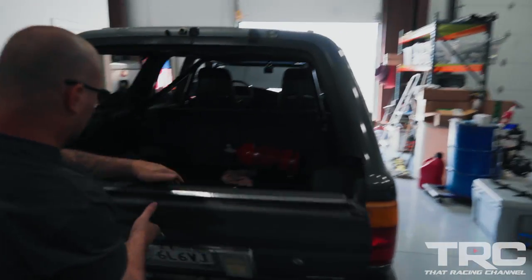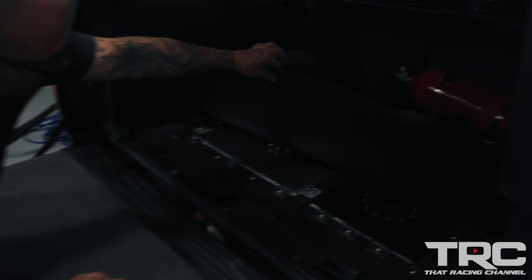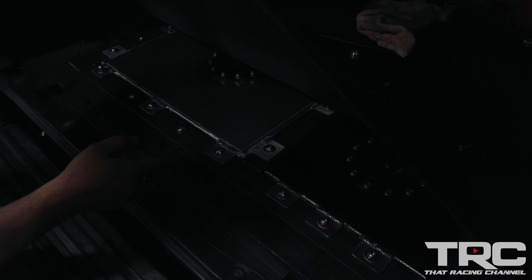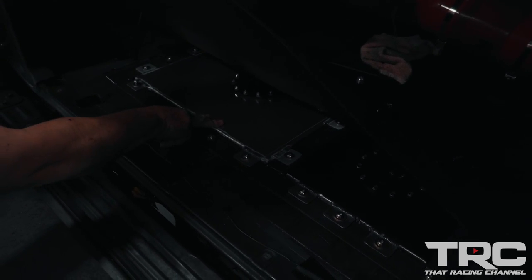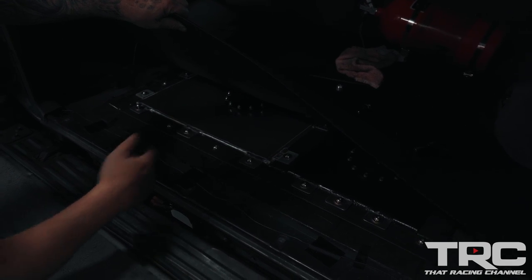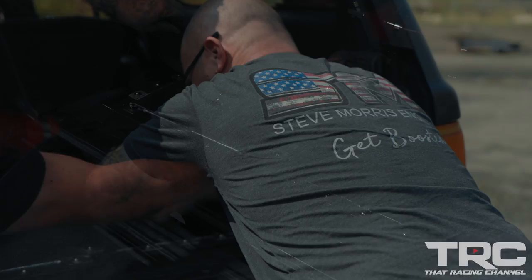Dude, these are awesome. So these are my fuel cells. Oh, just built right in. Okay, yeah, so you have two. Yeah, I cut the floor out and built some bracing for it. This one's for gasoline. It's got 15 gallons. This one is for race gas.